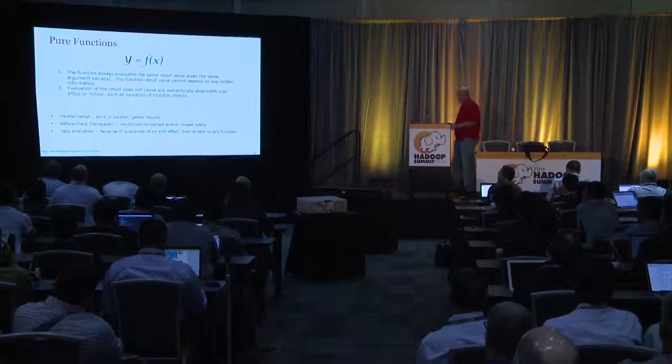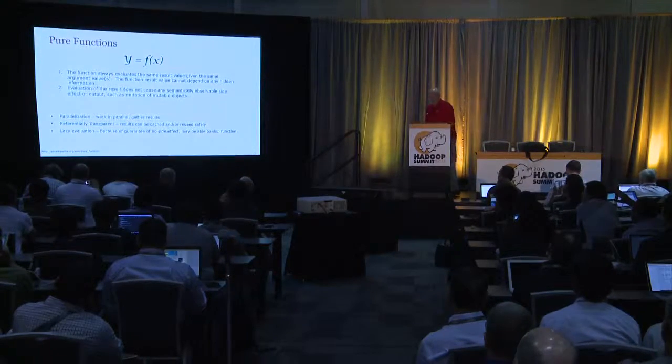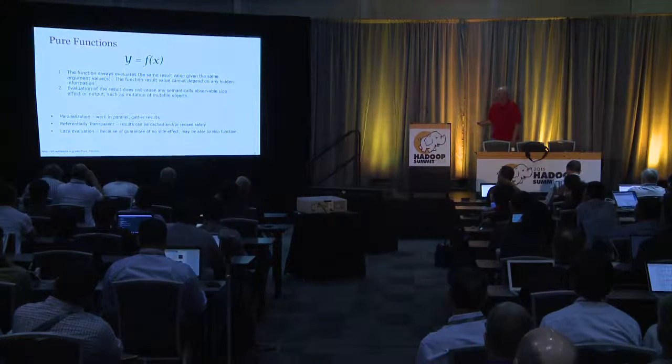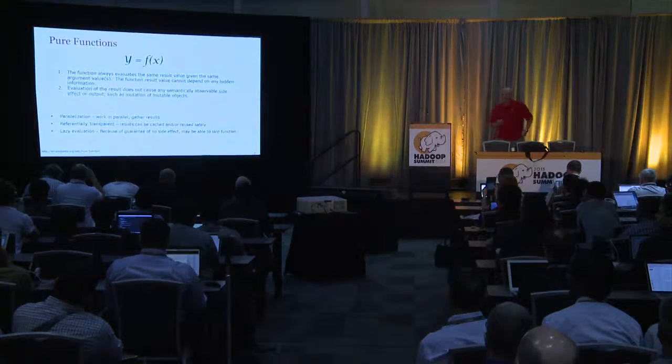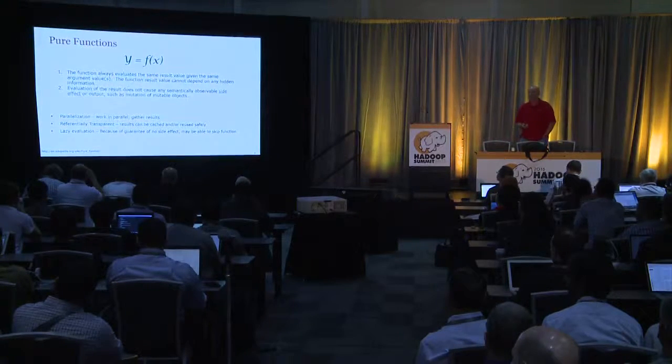Okay, the other kind of principle here with functional language is the idea of pure functions. What it really means is that when I apply a function, for example, y equals function of x, it always evaluates the same result given the same argument values. It can't depend on any hidden values. It can't mutate any state that's unexpected.